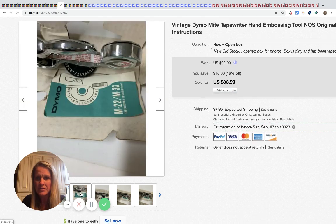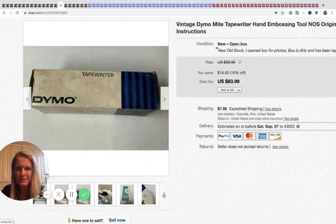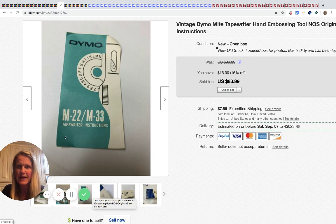I'm trying to get you a good picture here, but I'm in the way. There you go. It's kind of what it looks like. I don't know if it's a label thing, but I mean, the box wasn't in great condition. I can't remember if this one went internationally or not. It might have.